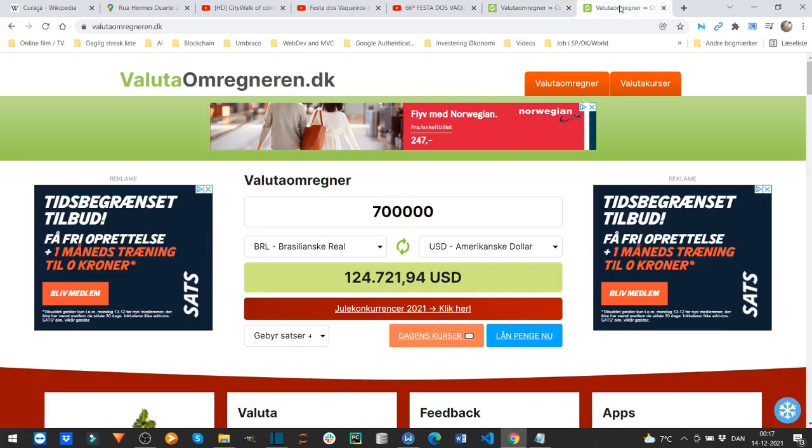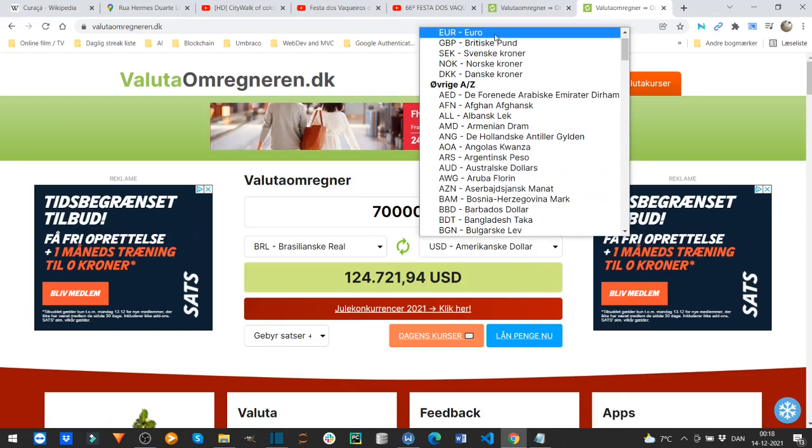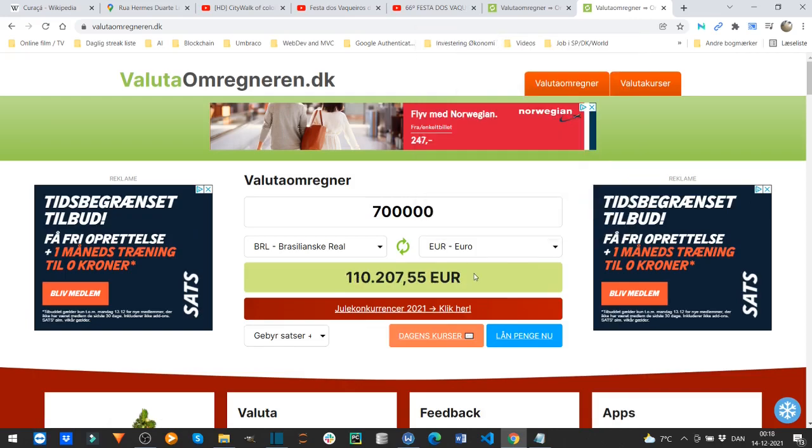Just a little side note, in Bahia, if you choose to invest in property for 700,000 Brazilian reais, that's about 125,000 US dollars, or 110,000 euros, you get a permanent residency in Brazil. And otherwise you can stay 6 months out of the year. Okay, I think that was enough intro. Let's go and have a look at the renovation.